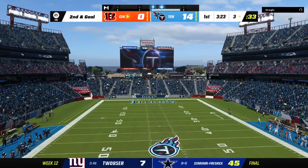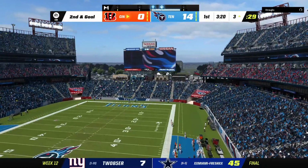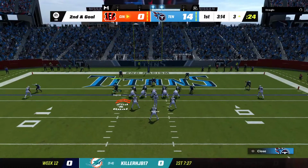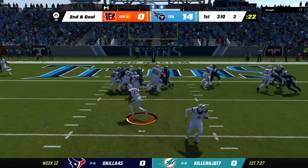Now, look, that wasn't a huge gain, but those are the types of carries I think they were missing in their loss last week. They couldn't get him going on the ground. Did you get the same feeling I did during our meetings, that they kind of regretted that he didn't touch the ball? Absolutely. You know, hey, he should have touched it more last week. They weren't going to make that same mistake.